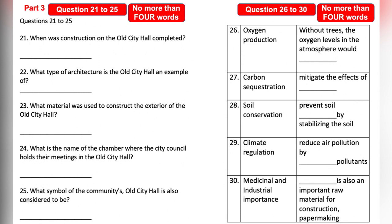Please let me know if you have any questions or if you want to learn more about this building or others in the city. You have some time to look at questions 26 to 30.